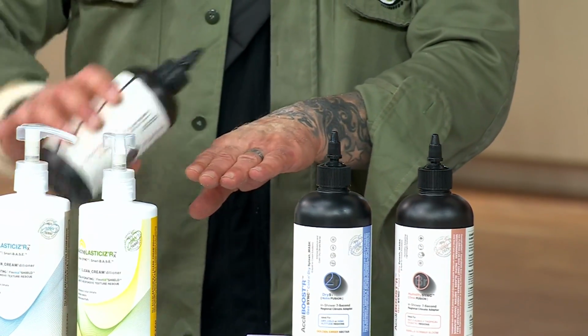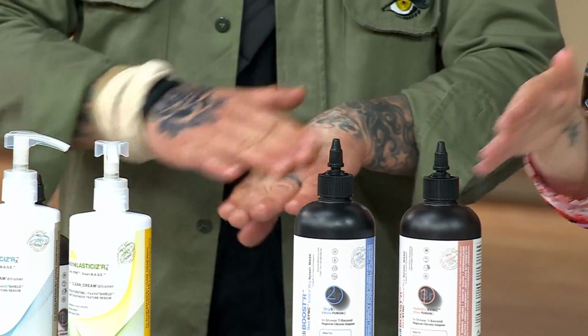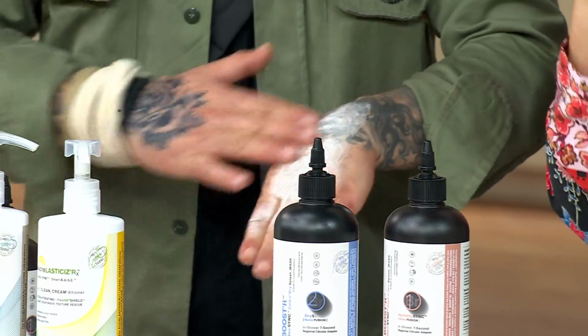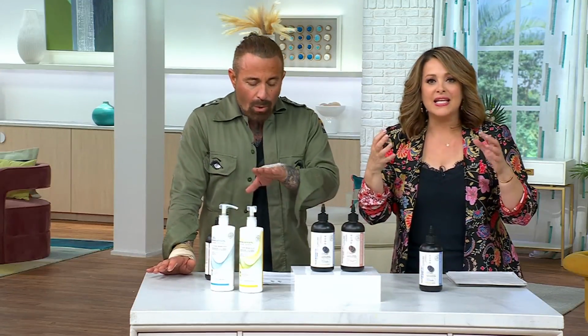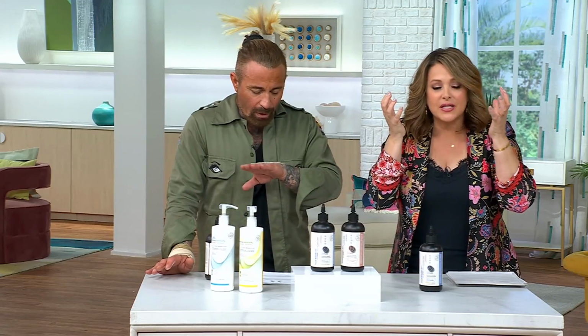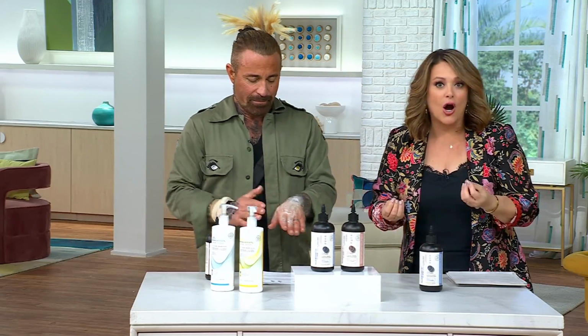And Dennis, you don't have to have a full lion's mane of hair because with less breakage, it means less hair on the floor, less hair in the hairbrush, and all of a sudden, even if you have very thin corn silk hair, it's going to look like you have more hair because it's breaking off less.